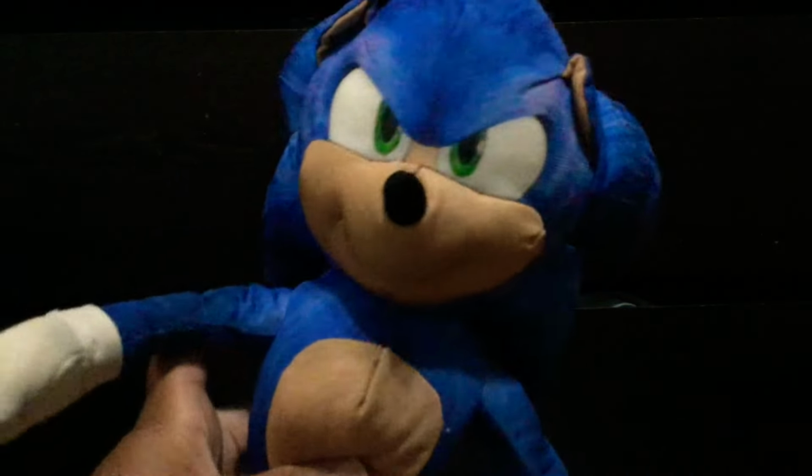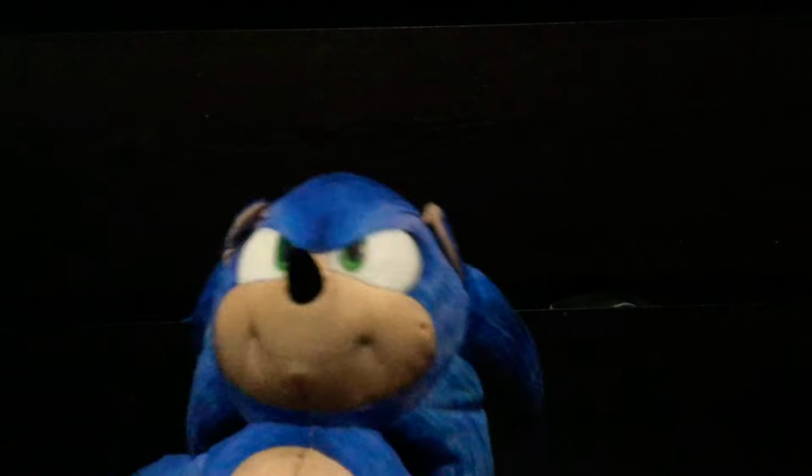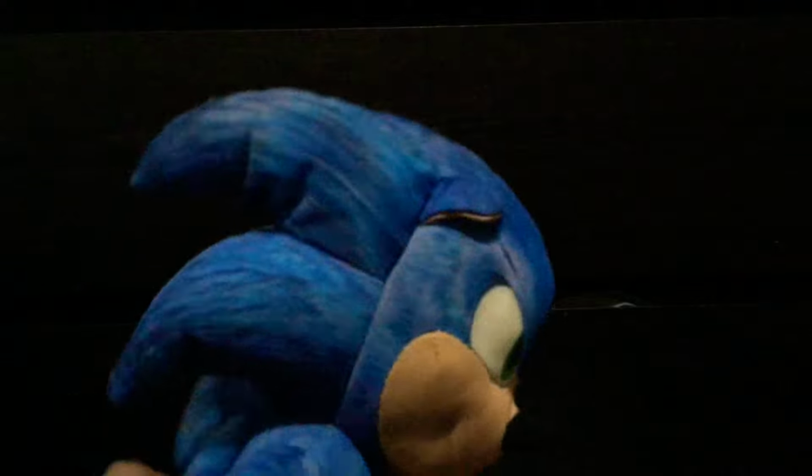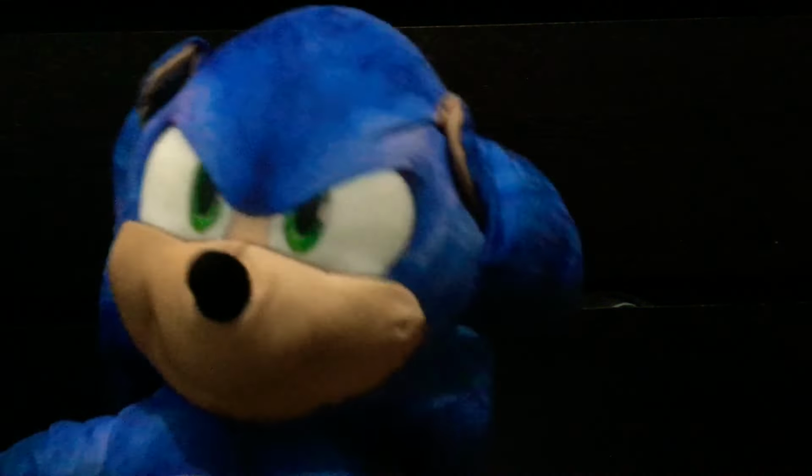is one of my favorites. It's the talking Sonic plush. It's like 13 inches, and it still has the red basic laced up shoes. It has random printed on fur. It looks alright, I guess. It says a bunch of voice lines and stuff.